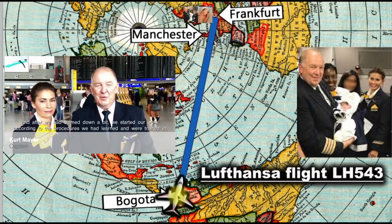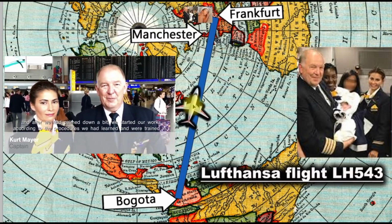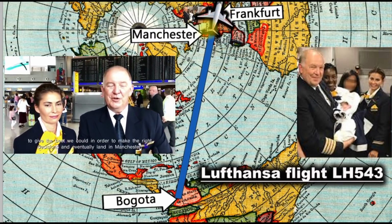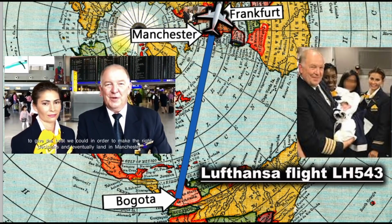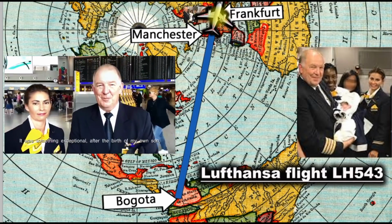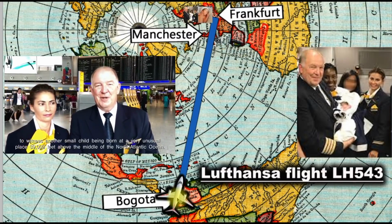Reports say that the passengers had to move seats and the back of the plane was converted into a delivery room. The captain also decided to make an emergency landing for the well-being of the child. What doesn't make sense is the city where the plane landed. Lufthansa flight LH 543 made an emergency landing in Manchester, in England.